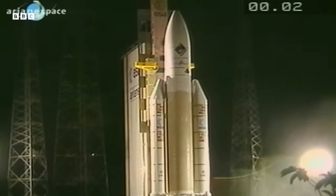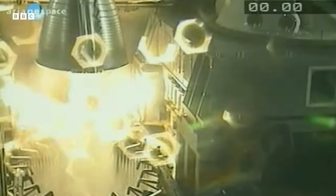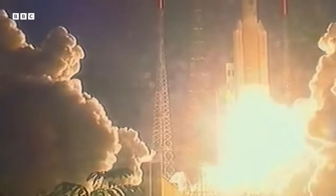3, 2, unité. Top, allumage EAP, décollage.